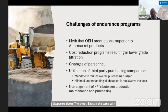Exactly the same with changes of personnel, where people have a preference for a different company. They're already running a decent endurance program, and they change from that as well onto standard product, and that endurance program is not utilized any longer.